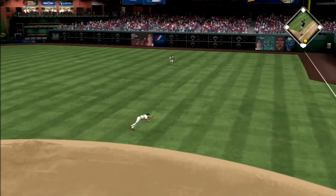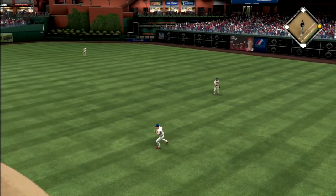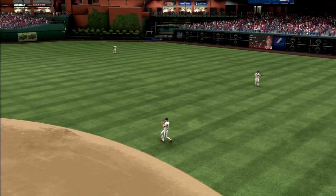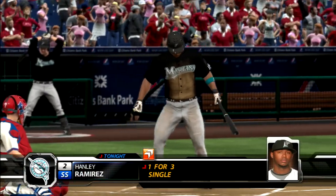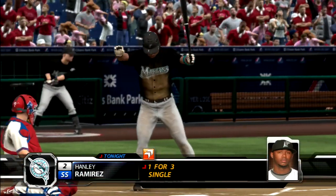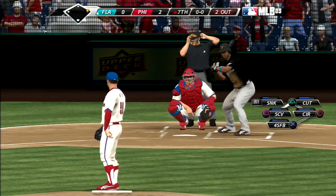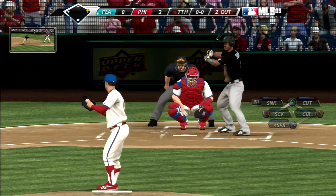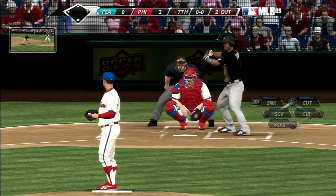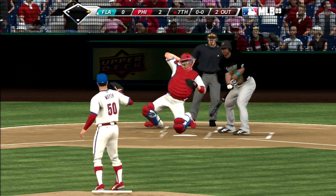Swing and a ground ball towards the hole. And this is past a diving Utley at second, a base hit. So it's a runner at first with two men out, and it's back to the top of the order now for Hanley Ramirez. A hold by Moyer, the pitch, and this is taken outside for ball one.